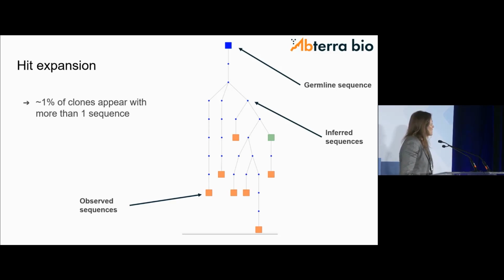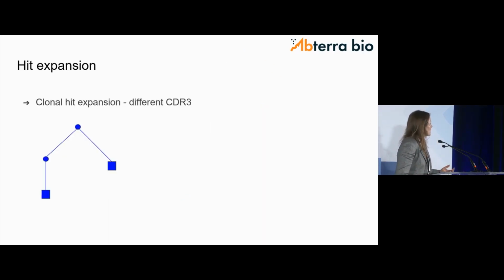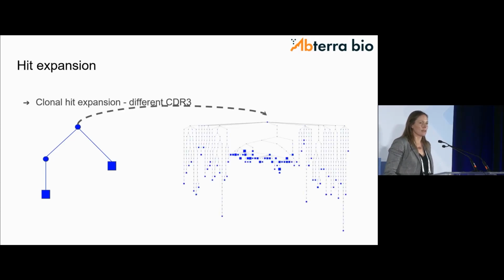So when we were trying to do hit expansion, we had to zoom out a bit and not just look at exact CDR3 within a clone, but look at clone clusters where they have sequence similarity. And the hope is that you have this kind of small but very common lineage tree from a given CDR3 where you don't have a lot of observations, but maybe by doing sequence similarity or by looking at physicochemical properties of that CDR3, you could find another tree that has a lot more fruit to pick.